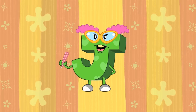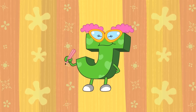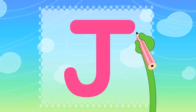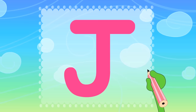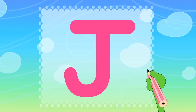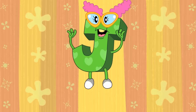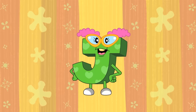Let's see if you can write the letter J with J Monster. Have you got your paper and pencil? Okay then, we're drawing a big J. Well done, that's looking really good. Let's try and do another big J. Excellent, a beautiful letter J. J Monster is very happy because she can now write her favorite letter, J.